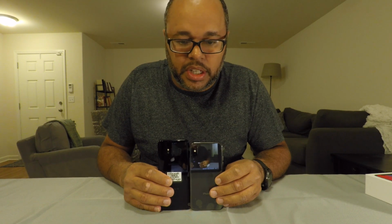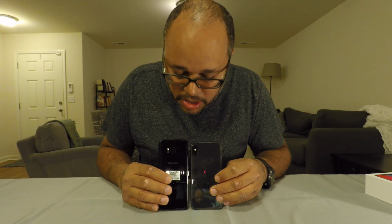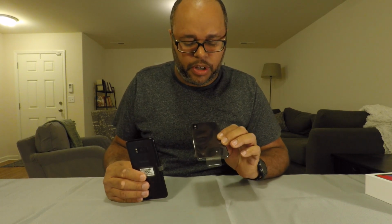The camera's single sensor here, and you've got the double sensor here. Both of them are 12 megapixels, just a little bit different layout. And with Apple actually going away from the fingerprint sensor, it's just Face ID only to unlock the phone unless you do a code. Samsung left the fingerprint sensor, but it's right here on the back. So you do like this to use the fingerprint sensor.